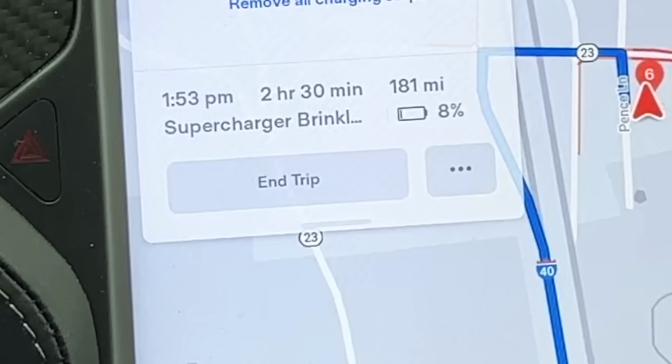Let's look at our arrival percentage. Look at that, 8%. Now, when I switch it to miles, it's like 285 miles. Yeah, it's 100 miles over. But what it does is it derates for temperature and other things. It's raining. There's some terrain things. So I'm just going to let it sit. Now we have 5 more minutes and we'll get out of here.